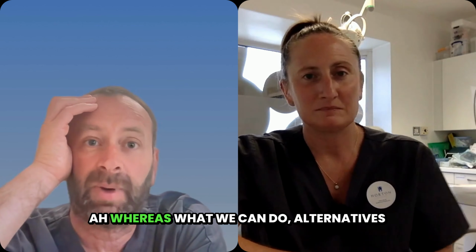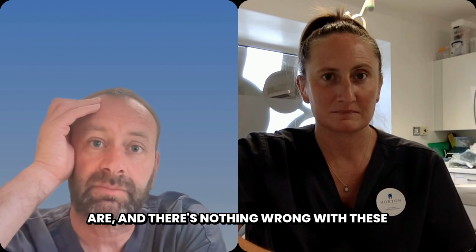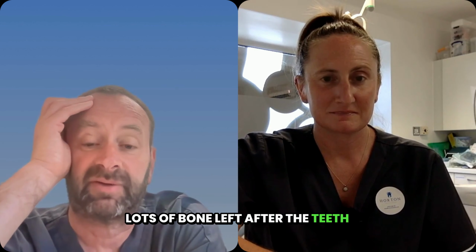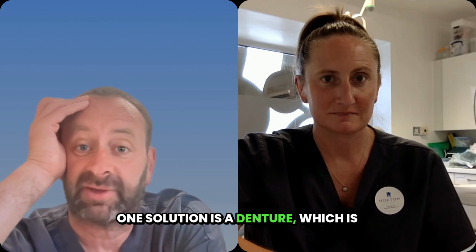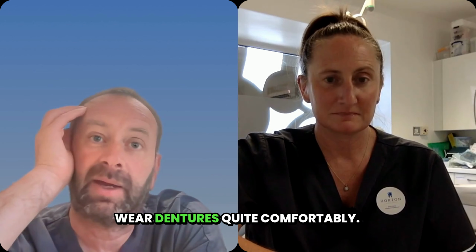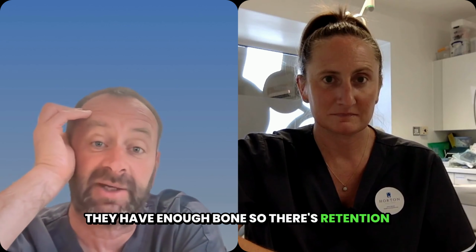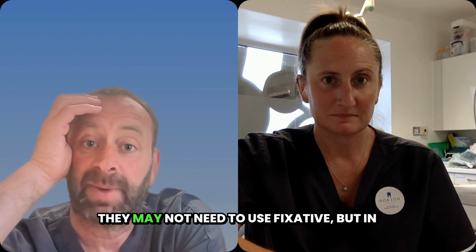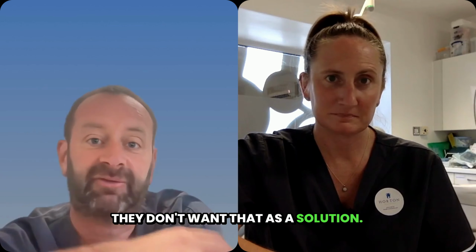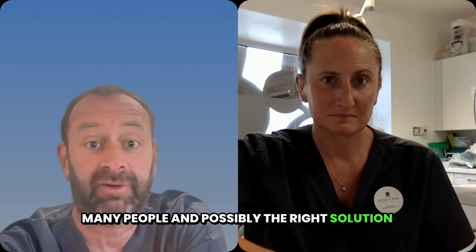Whereas the alternatives, and there's nothing wrong with these alternatives, because if you've got lots of bone left after the teeth have been removed, one solution is a denture, which is something you can take in and out. And for some people that works, and they can wear dentures quite comfortably. They have enough bone, so there's retention, stability. They may not need to use fixative. But in some cases, people don't want that. They don't want something they have to remove. Although it is an adequate solution for many people and possibly the right solution for some people.